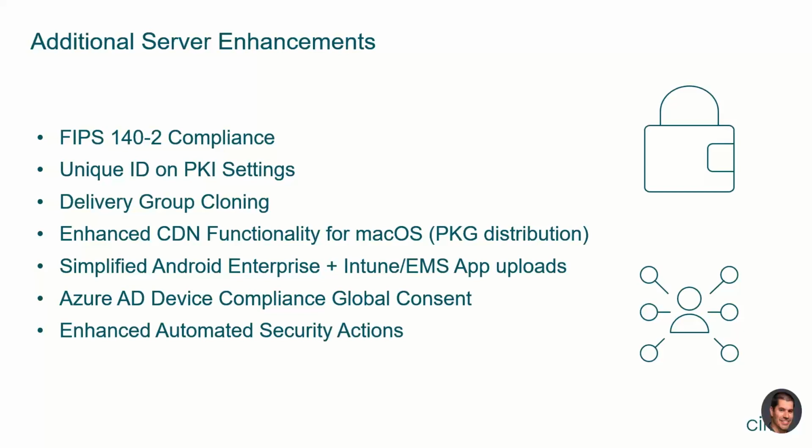And of course, those are the four big ones, but there are many other additional server enhancements we've done. We went GA with our FIPS 140-2 compliance in the cloud. We've been modifying some of our PKI settings to make it easier to understand who has certificates, what certificate types are tied to devices. We've also added delivery group cloning. So if you want to make one small change to a delivery group, but need it for a different use case, instead of having to rebuild that delivery group and all the policies, applications, and resources again, you just click the clone button and it moves everything over. You modify the name, make one or two small changes, and it just simplifies the admin experience.